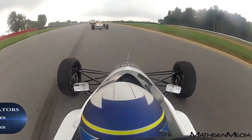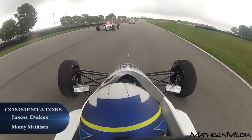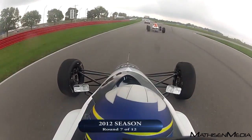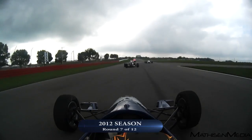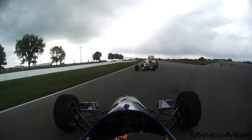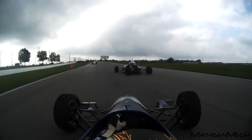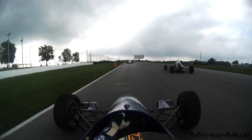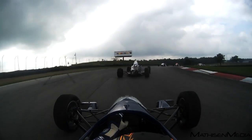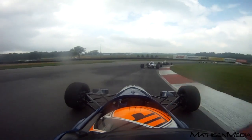Good afternoon, I'm Jason Dukes here today with Monty Matheson at the beautiful and historic Mid-Ohio Sports Car Course for Round 7 of the 2012 F1600 Formula F Championship Series. It's beautiful Chamber of Commerce weather here in Lexington, Ohio, and the cars are already on the track. What do you think, Monty? Well, Jason, we have a full field of 23 F1600 cars here today. It's a beautiful day in Ohio, and we should have an awesome 18 laps or 30 minutes around this road course.